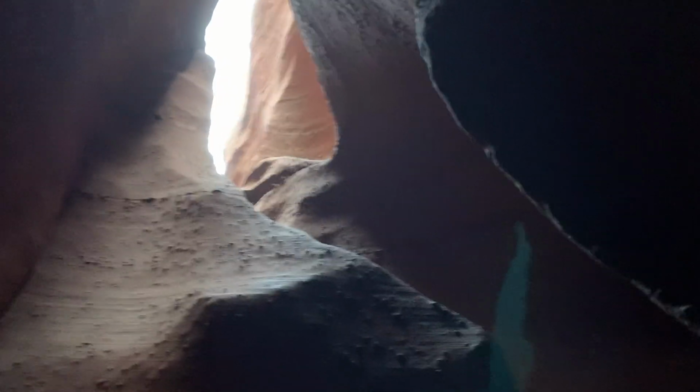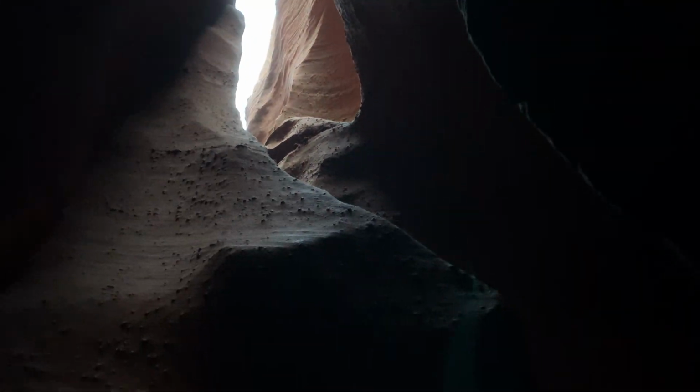Oh yeah. All right, here we are. This is what we've got to climb up to get up and out of here. Julianne went up and she's checking the hard part. Okay, I think we can do it. I think that's the trail.